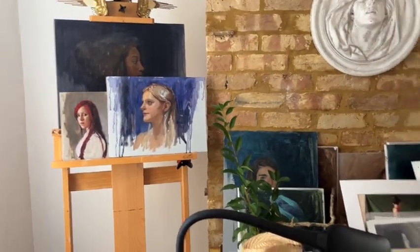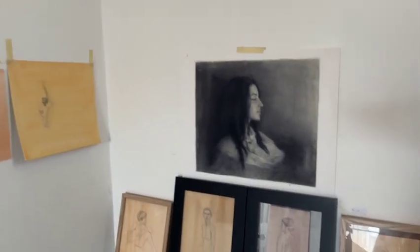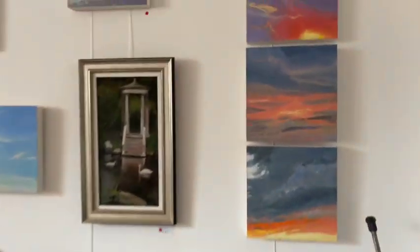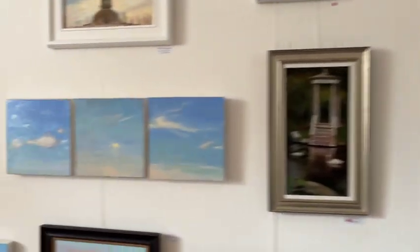Scott is helping Rachel with her computer, and I wanted to show you some of her beautiful work. She's got all these lovely drawings. You can follow her. That's one of her paintings right there. Look at her amazing skies. I mean, these things are always so lovely.